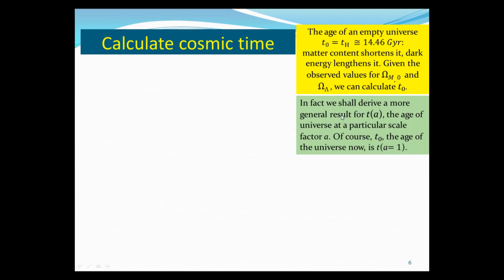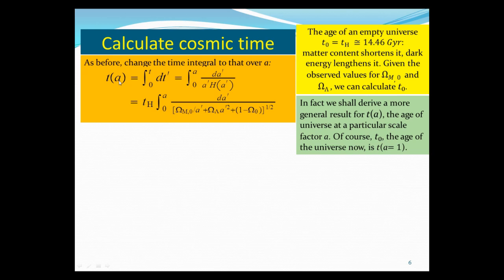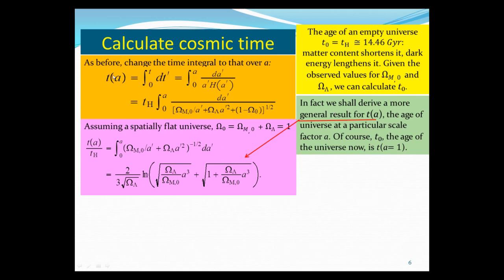In fact, we can derive a more general result, the cosmic age at any scale factor a, and of course the age of our universe now is when a is equal to 1. Just like before, t is equal to the integral of dt, and just like the last slides we can express dt in terms of the scale factor as dA over a H, and then H expressed in terms of the density components, we get this. So this is the general expression for cosmic time for scale factor a.